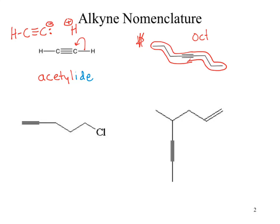So we've got the oct. What's the functional group that we've got? Triple bond, so we've got the yne ending. Where's that triple bond located within that octane chain? Carbon number 4 from both sides, so we don't have to worry about which side we number from. Okay, so we end up with 4-octyne.